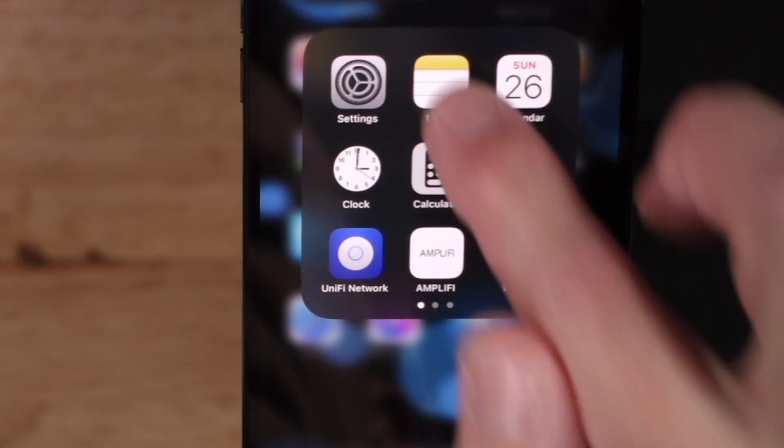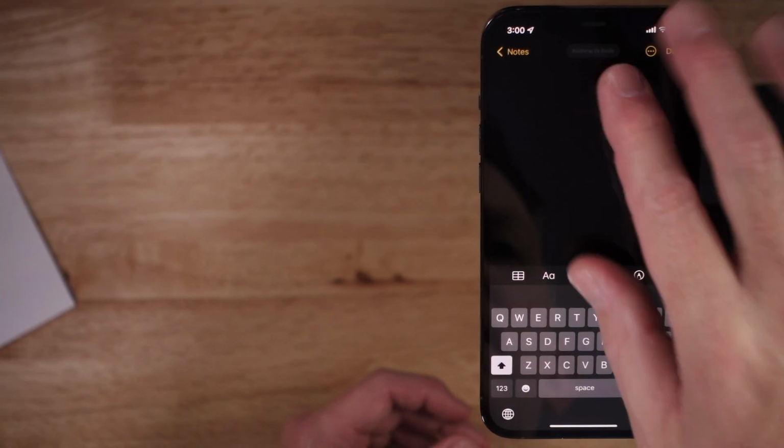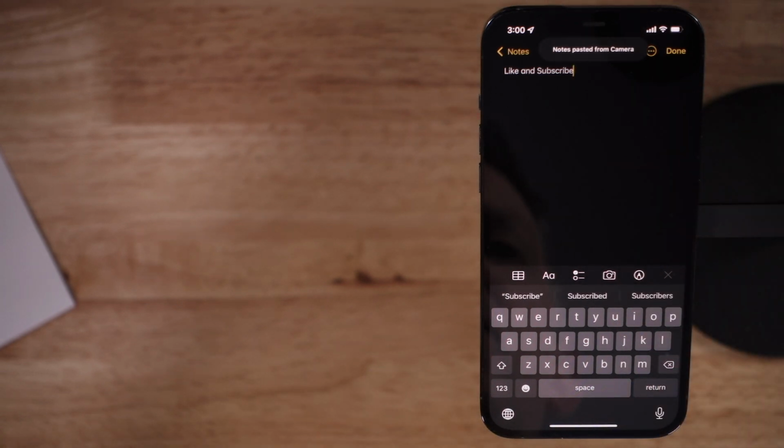We could then head over to the Notes app and paste it directly into the Notes app. Just like that, I've taken some handwritten text and pasted it into the Notes app.